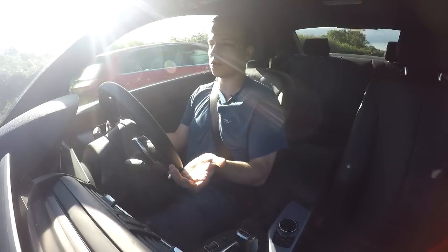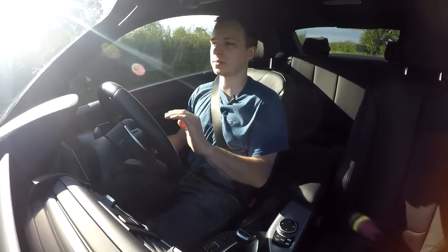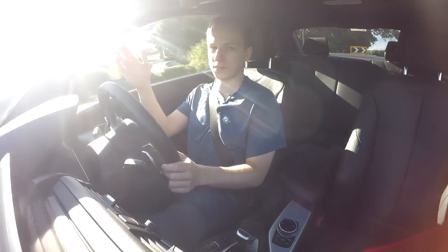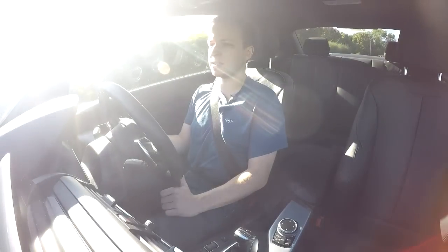Because you've got such a lot of torque fairly low down and in the mid-range, it's great for overtaking. You don't have to be absolutely thrashing it. You can just press a flappy paddle, drop a gear, zoom straight around someone. You don't have to rev it right to the red line or anything like that to get past people.